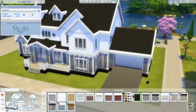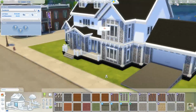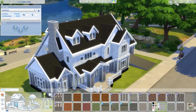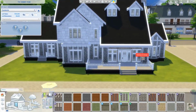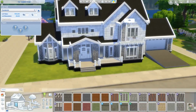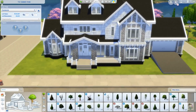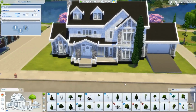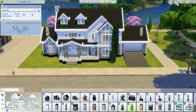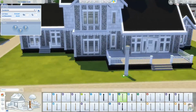My name's Kim and I live with my husband and 4 children in Manchester, UK. I've been a simmer for 18 years. I wouldn't say 18 solid years, but the first proper go I had of The Sims was back in Sims 1. I bought Sims 2 for the PlayStation when that came out.